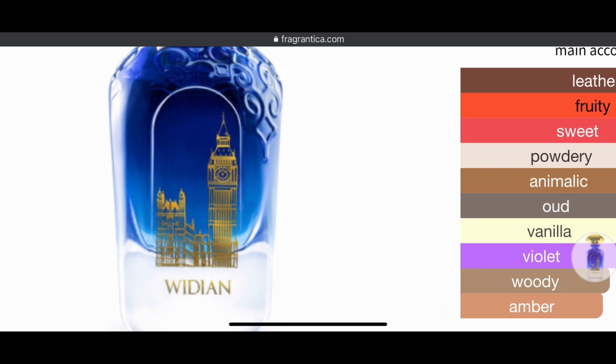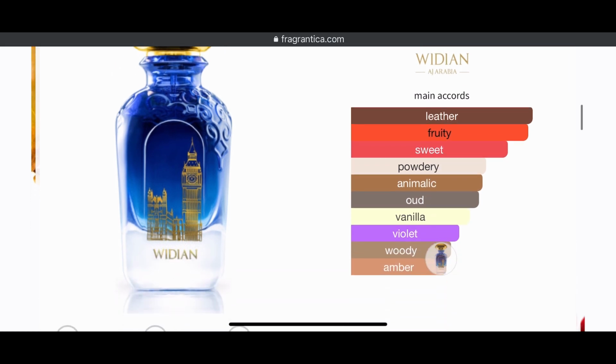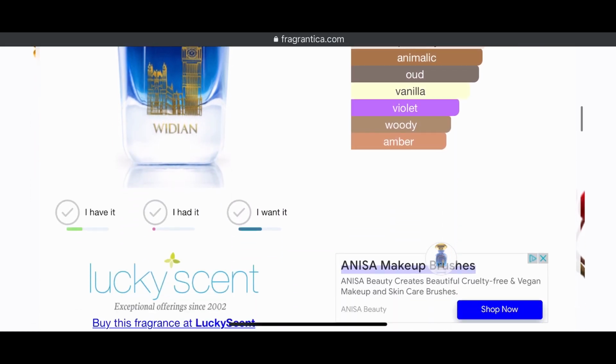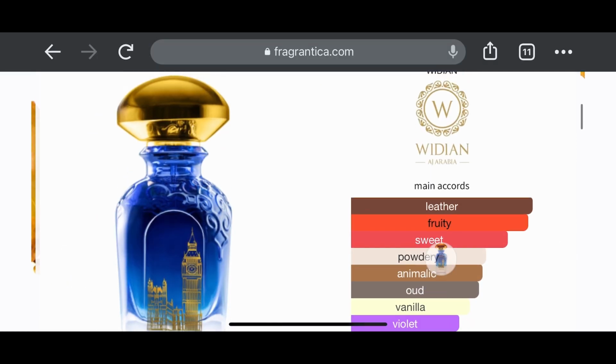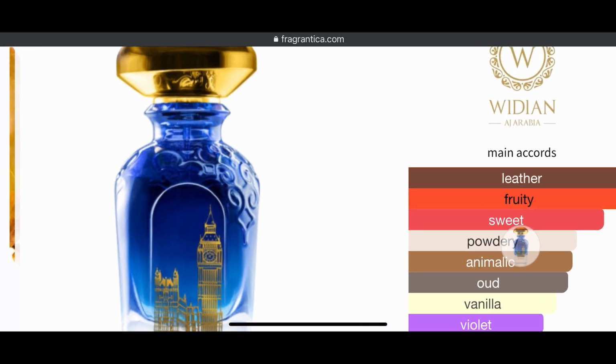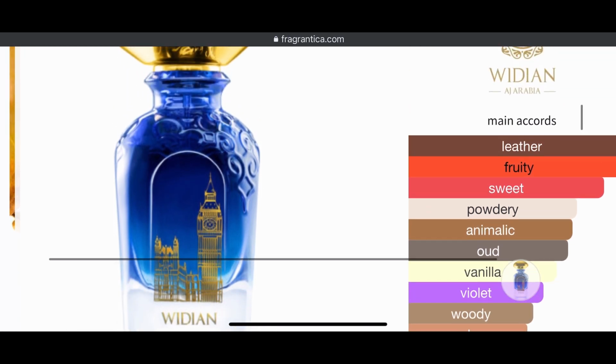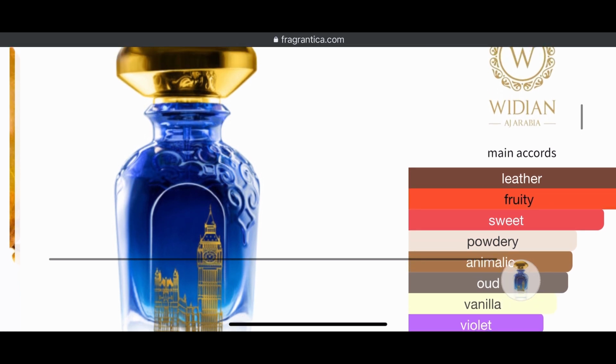Next is London, and the London bottle is stunning, isn't it? Yes, gorgeous, gorgeous, gorgeous. I really appreciated the bottle and the presentation. This is a very unisex fragrance, leathery, fruity, sweet and powdery, but animalic. Yeah, that one was hard to swallow, okay? So the agarwood and the violet is on the top, the middle is the raspberry and lily of the valley, leather and vanilla, and amber and musk is at the bottom.